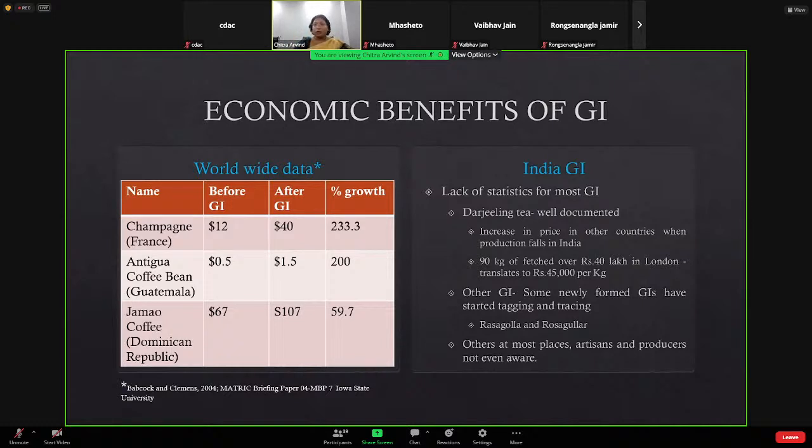Some of the newly formed GIs have also started doing this very carefully, and they ensure that the GI registration and the products are available only at certain unique stores. I would like to pick the Rasagulla and Rasagullar. One is by Odisha and one is by Bengal. They say that in the shop, a GI-based Rasagulla is available. See it in Calcutta. It's a newly formed GI.